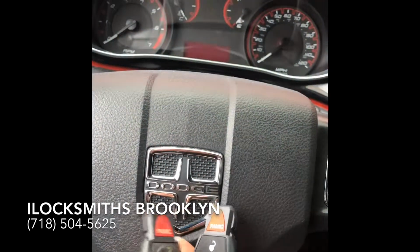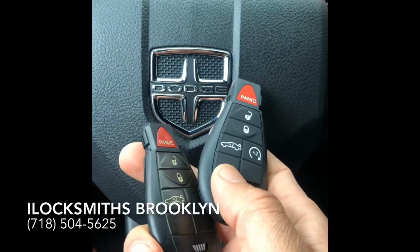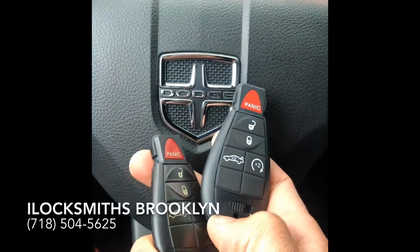Old key and new key. Dodge Dart 2016 fobik. It's a very expensive key, very expensive job. We can give you the best deal.